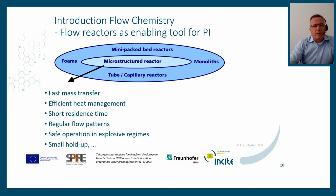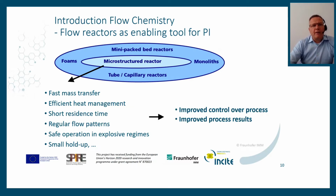Other effects you certainly have heard already are efficient heat management, short and defined residence times, defined and regular flow patterns, safe operation modes, and a small hold up. If I have to summarize the direct benefits, you have improved control over your process. And this improved control leads to improved process results, such as better selectivities, yields, or safety improvements.